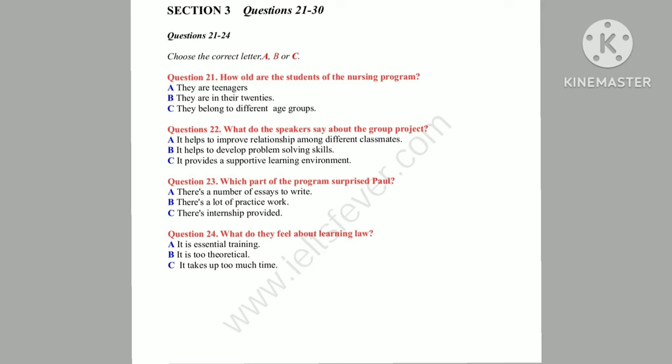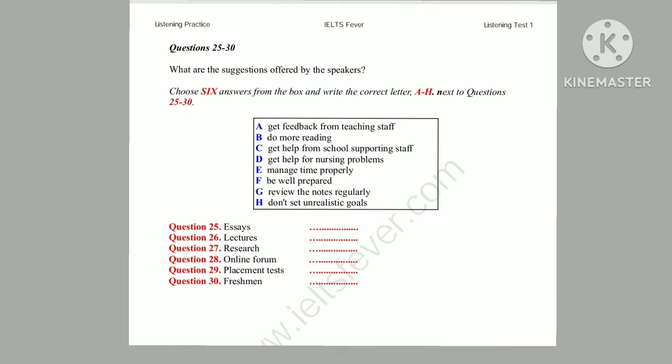Before you hear the rest of the talk, you have some time to look at questions 25 to 30. Now, listen and answer questions 25 to 30.